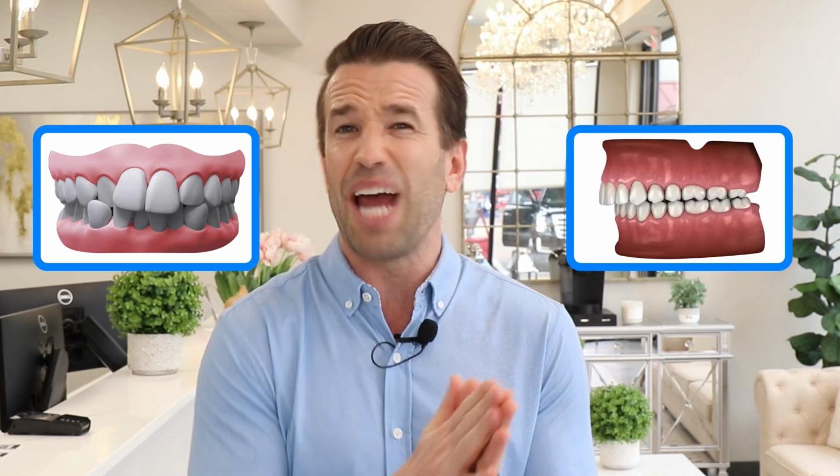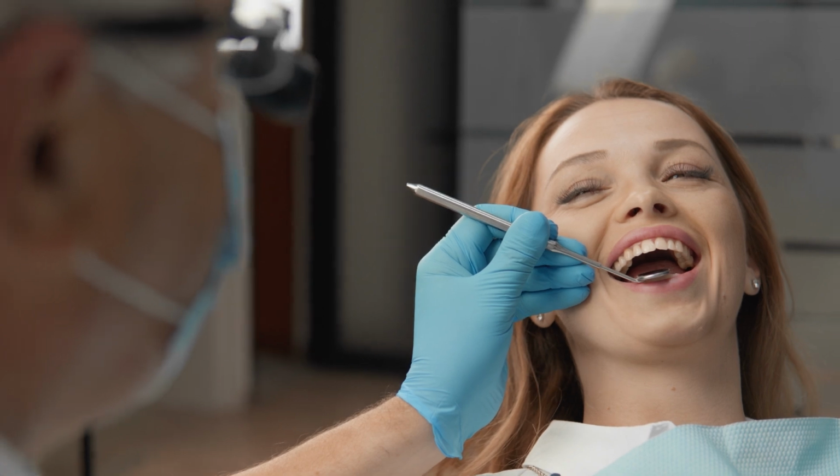So the second option is we're taking out teeth, but we actually do it midway through treatment. And you're saying, why do we do that? Well, the reason is because maybe you're medium crowded or medium protruded and we actually do not want to take out teeth. So we're trying everything we can to not take out teeth. Maybe we're doing some expansions, maybe we're doing some IPR or slimming, whatever we can do to not take out teeth.